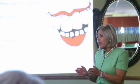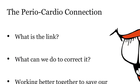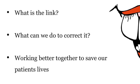But the guy out on the golf course, it's a done deal once he falls over or has a stroke or has a heart attack. And that's what the Lp-PLA2 tells us: that there's an unstable plaque and there's unstable active inflammation going on in that plaque.